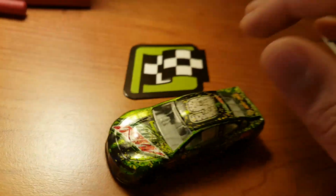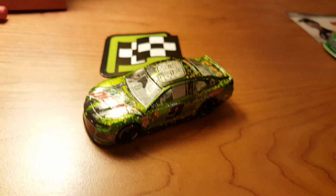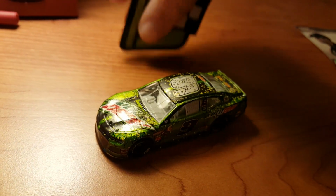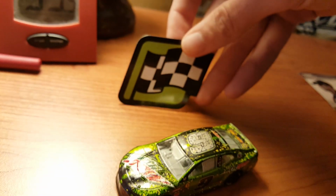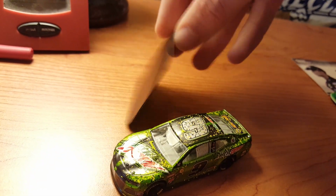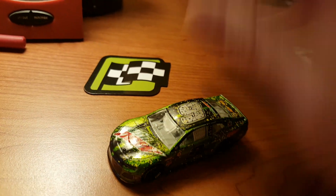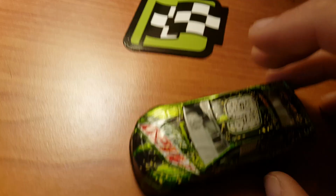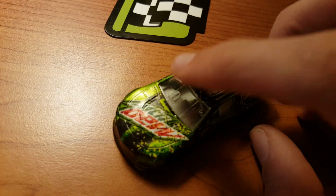So now, moving on to the Kansas win. I have no idea why they didn't put a win card with this one. I like the win cards, but we got a winner's magnet. Yay, that has never been done before, guys. Never before. Way to put in some effort, well, I know.